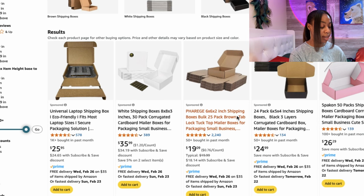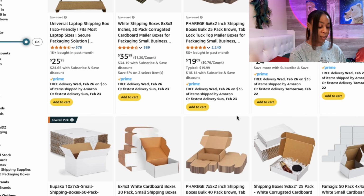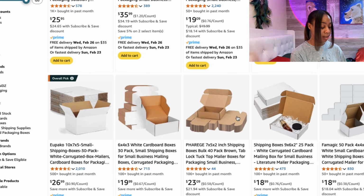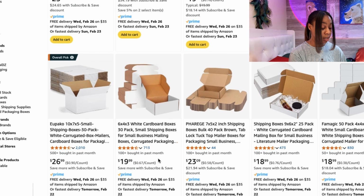Okay, y'all. So we need a box that's cute but affordable and not super big because we're not selling super big products. Okay. I see 6x4x3 white boxes, pack of 30, which means you could potentially sell one of every body oil and have a box for each for $20. Under budget, we like that. Or a 4x4x2 inch box, which is even smaller, for $18.